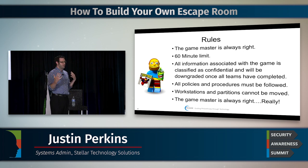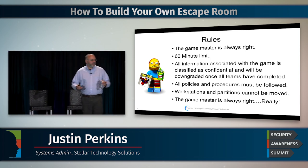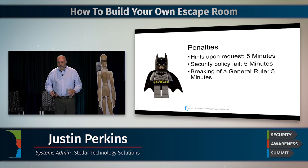And there were physical items in the room. This was a physical security room. They could not take those items and leave the room with them for any reason. And once again, just to reiterate, the Game Master, Bob and I, both in the game and generally in life, were always right. So up to this point, it sounds very complicated, and you're thinking, well, I'll never get a room, and I'll never be able to secure an area.